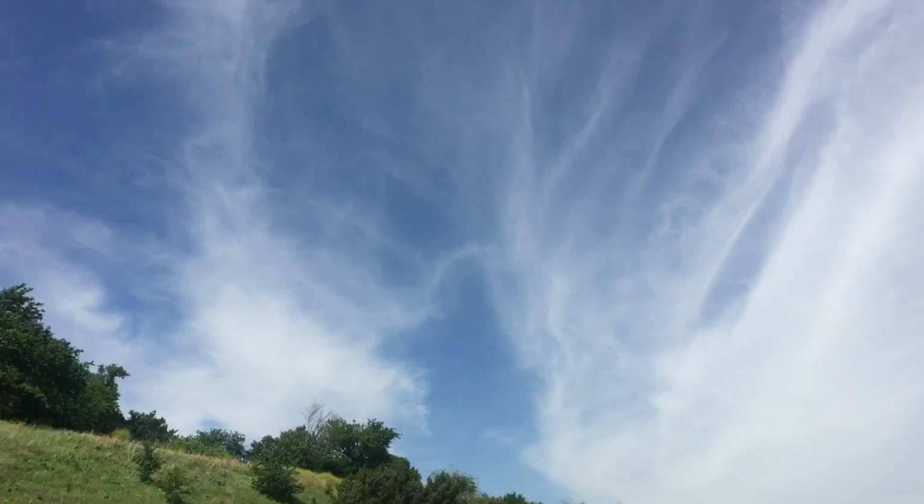I want you to see some of these clouds. These clouds are awesome. Maybe you can't see them well. I think they're beautiful. Wispy plasma water in the sky.